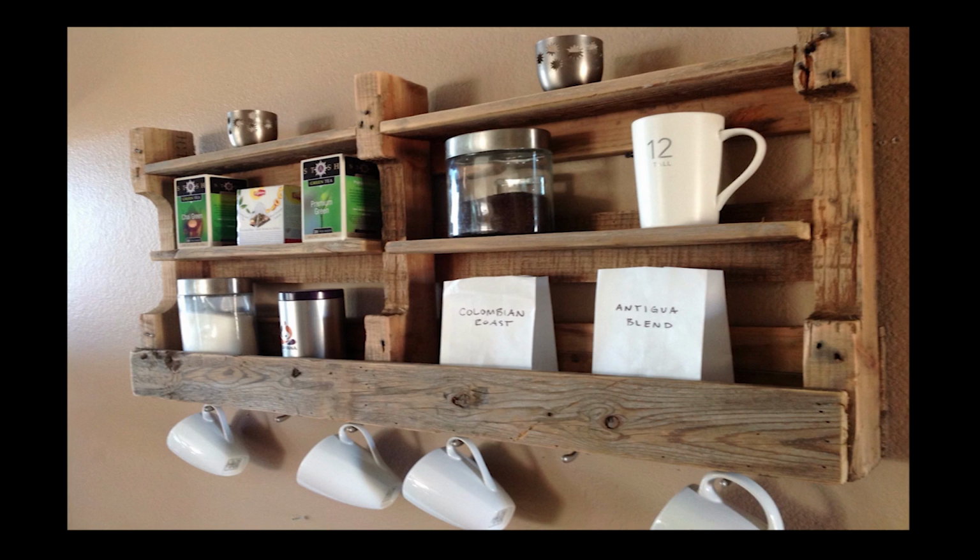Okay, this is a really cool concept. This little coffee rack is actually made from recycled pallets. The customer took a pallet, sanded everything down, and created some shelves and also added some hooks below to hang some coffee mugs. This is a great way to create something very cool out of some reclaimed materials. And speaking of reclaimed, number 3 is even cooler.